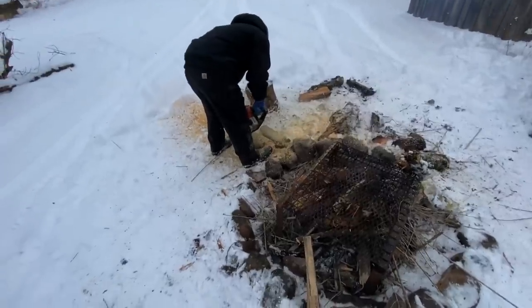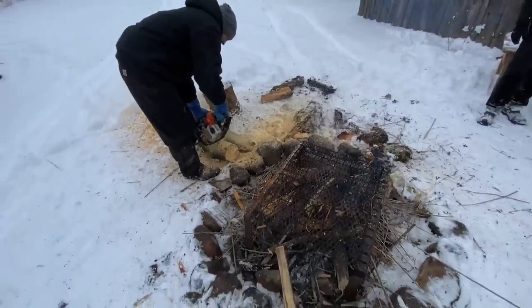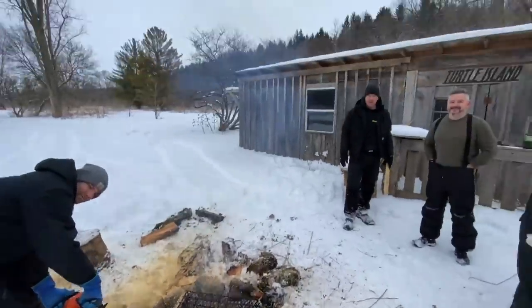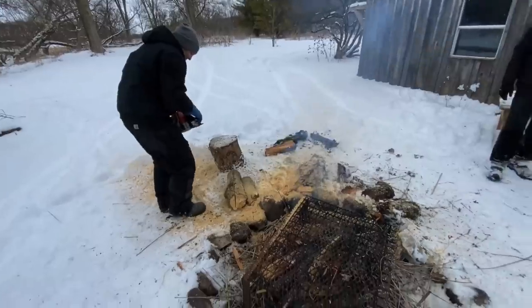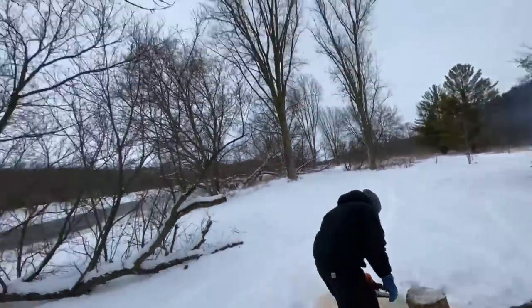Yeah. We're not winning too well with the fire situation. I imagine it just goes right up. We're bringing the wood chipper down next time. Just throwing all the little twigs in it.